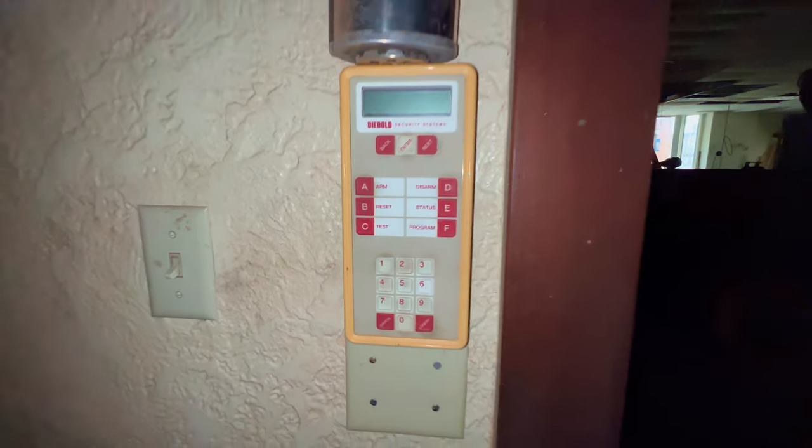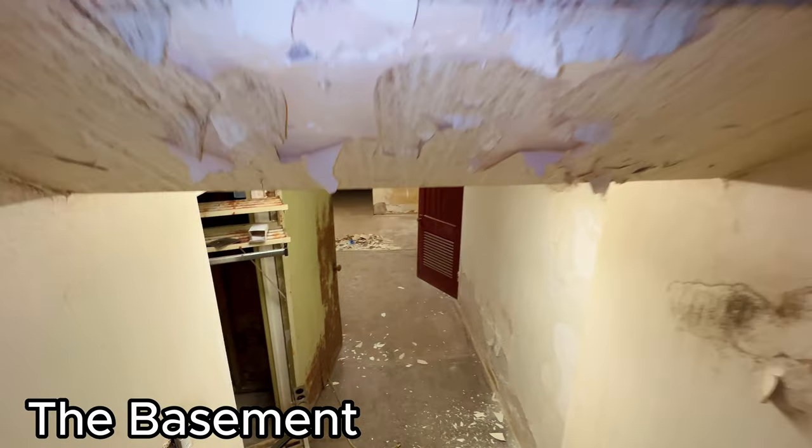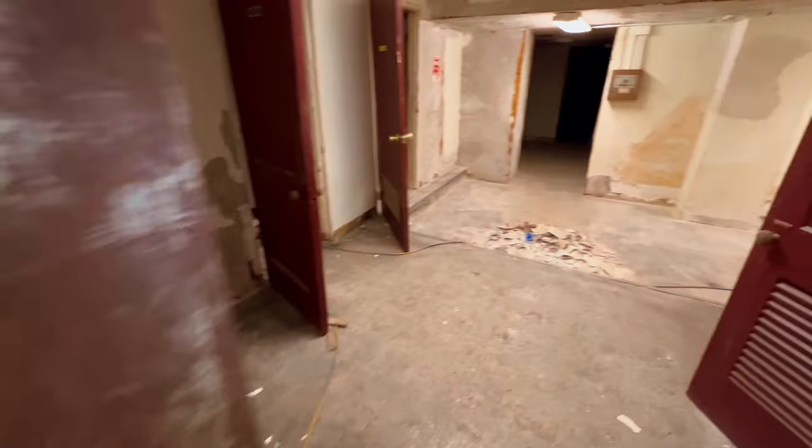In here. Dang, whatever this was in here. Security. Does this even work still? Doesn't even turn. What's down in here? That's the basement. Dang. Wow.